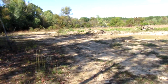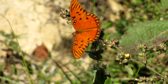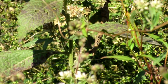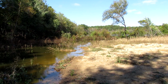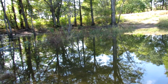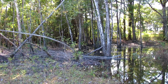Sure, some beautiful wildflowers still out and about, and lots of butterflies. Lots of pipevine and wild ageratum, white snakeroot, and these gold fritillaries. He's moved on. We're loving this area over here. Even though the water is low, it's pushed through, and this will be a ford, but it's not going to be forded by me. Let's see if we can travel up into the woods here a bit and get across it.